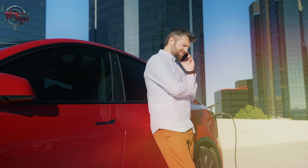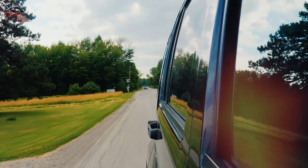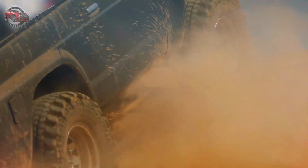Because in the end, driving is not just about getting from point A to point B, but about doing it with confidence, safety, and wisdom.